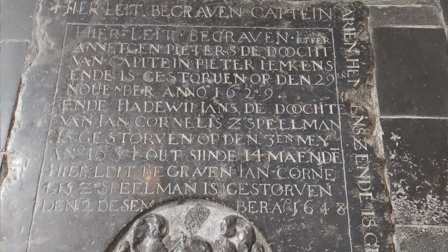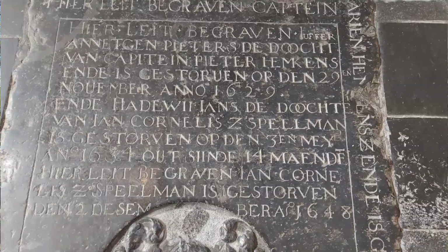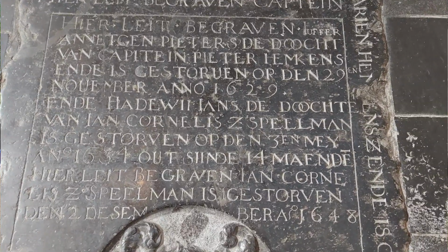Very interesting looking at the ledger slabs, the gravestones that are in there. And there was one dating from 1629. It survived almost intact, considering the bombings and the destruction of the church. Absolutely beautiful, and I'm so glad I came to Rotterdam to see that church. It was on my list of things to do on this trip. But now I'm going to head down towards the market and the cube houses and see what else I can discover here in Rotterdam.